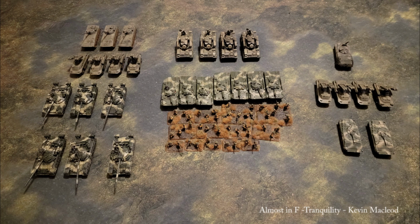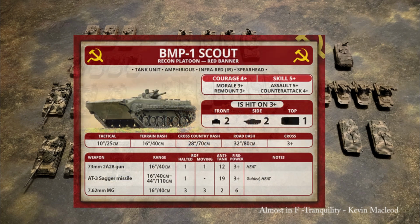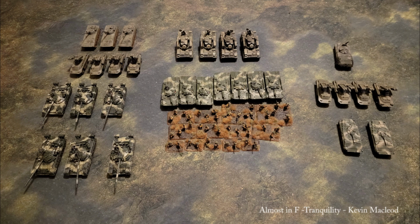I also include in this list a single recon section of 2 BMP-1s. These are in here purely to counter Spearhead. When I'm playing games, if they're alive past the 2nd or 3rd turn, I am either wondering what my opponent is doing or rolling absolutely incredibly to make it so that they're in positions that they don't get killed. Their entire point is to prevent the enemy from spearheading, because I am going to be deploying this list back.